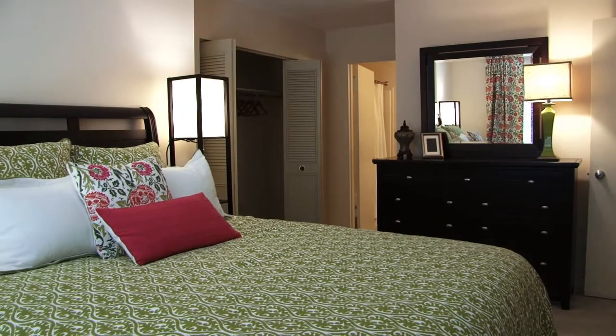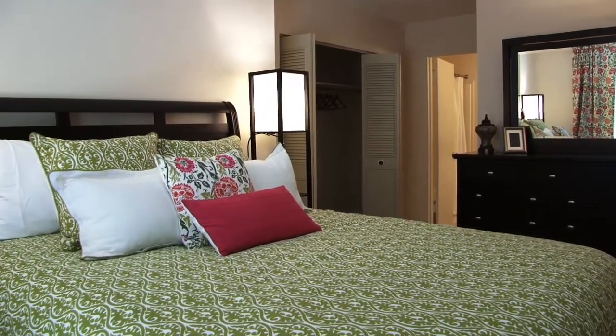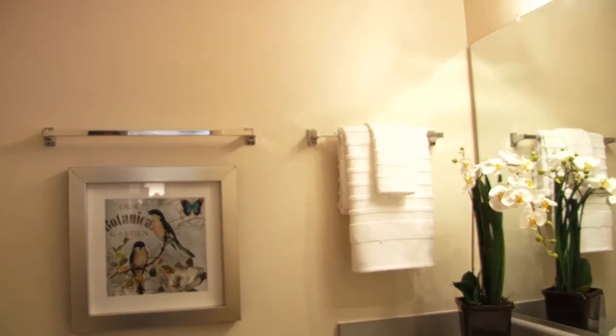Let's take a look at the larger bedroom first. This generously sized room comes with tons of natural light. The master bedroom comes with a large closet, an additional linen closet, and a private bath.